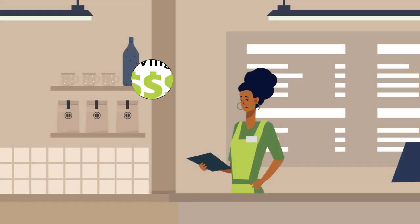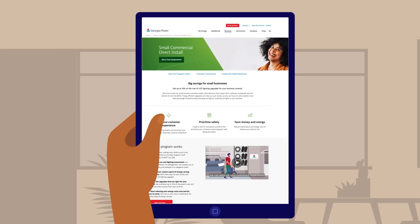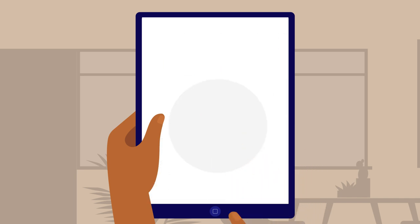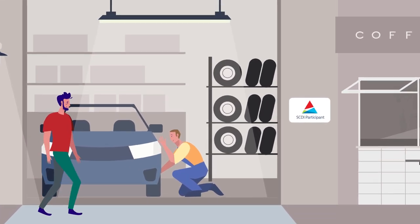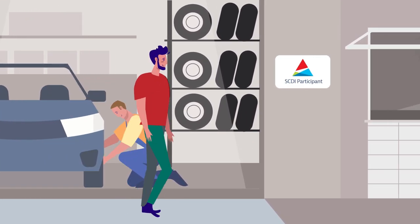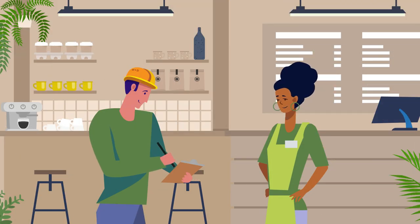When you own a small business, saving money and energy matters. Georgia Power can help. Our small commercial direct install program will cover up to 70% of the cost of LED lighting upgrades for your small business. From retail to auto shops or any small business in between, we can enhance your customer's experience, improve the safety of your employees and customers, reduce maintenance costs, and more.